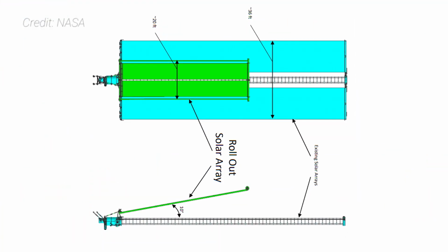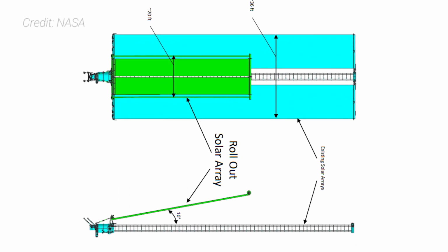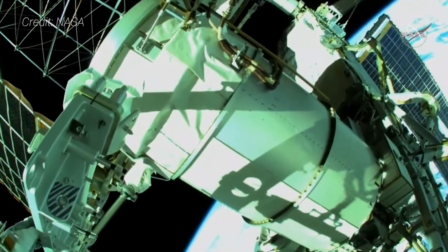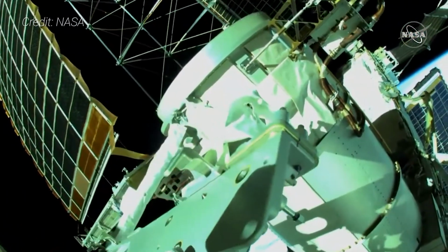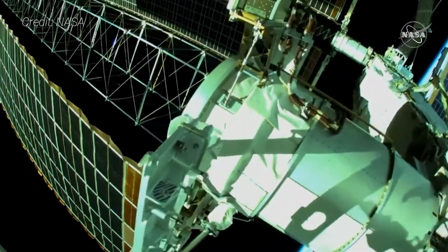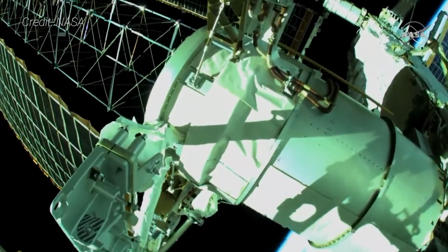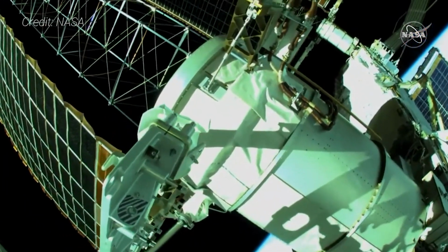The new 19-meter-long arrays are being deployed over the existing arrays, so they will lose some power-generating capacity. However, once all 6 iRosa devices are installed, the power-producing capacity by the US segment is set to increase to about 215 kilowatts, from roughly 160 kilowatts before the upgrades began.